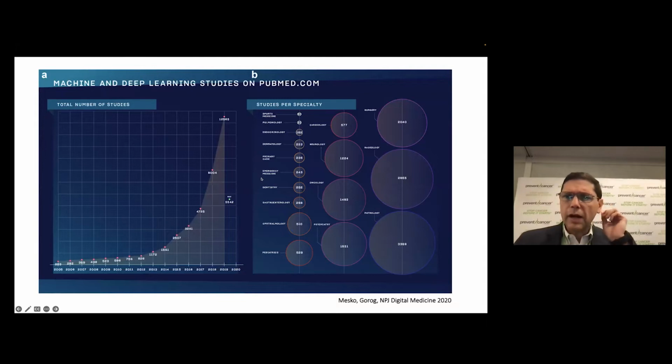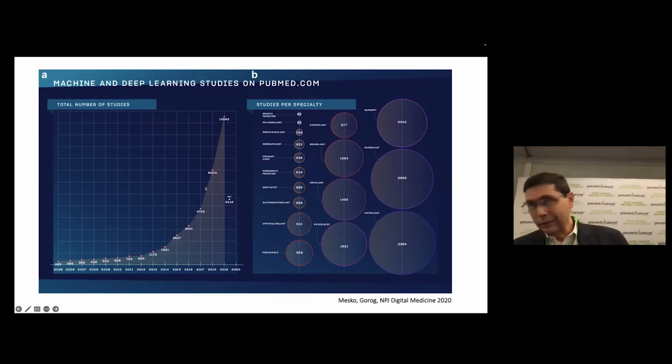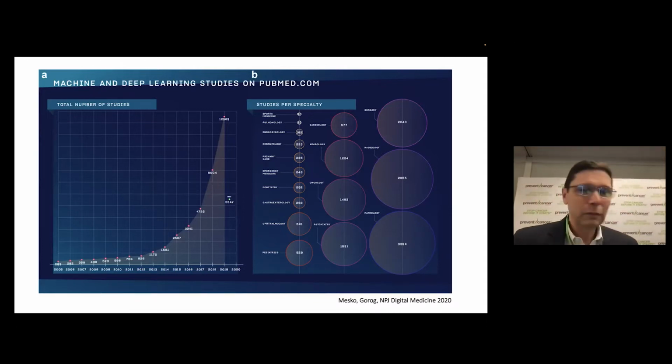This is a really nice graph showing the total number of publications on PubMed that mention machine learning and deep learning. And you know, you can't miss the graph here. The exponential growth here is quite dramatic. Well, I haven't fitted an exponent to it, but I suspect it would fit.